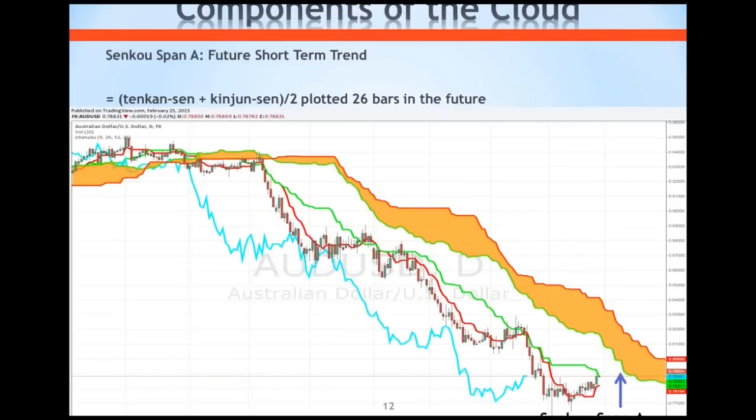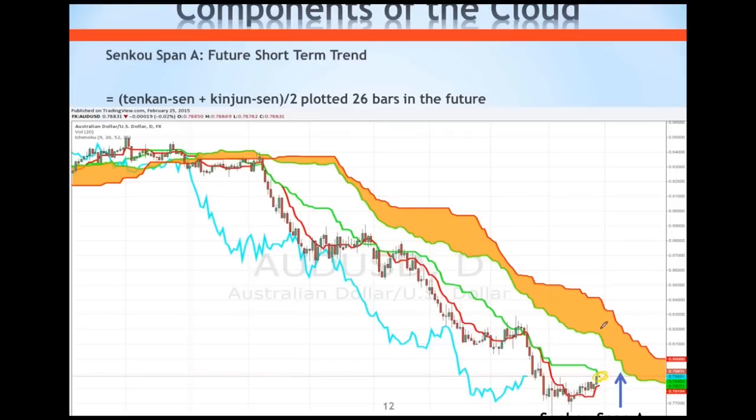The third component of the cloud is the Senkou Span A line, and this is the future short-term trend line, and this is what makes the Ichimoku Cloud unique. And it's these next two components. The Senkou Span A line is a moving average of the Tenkan-san and Kijun-san line plotted 26 bars in the future. Okay, so when I look at the close of this bar, the most current daily bar right here, the Senkou Span A line directly above it was actually plotted there 26 periods ago, 26 days ago. All right, and the calculation for the Senkou Span A line for today will be plotted 26 periods in the future.